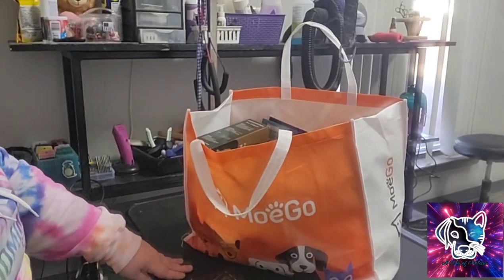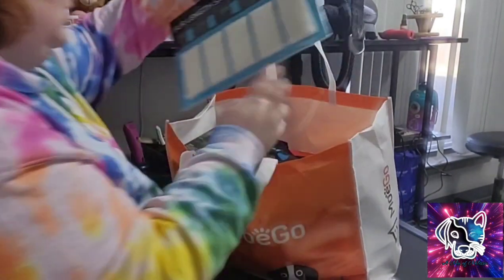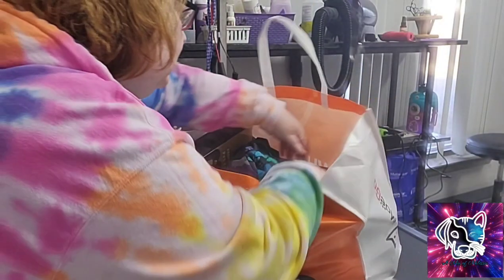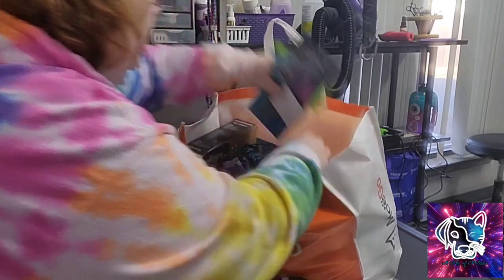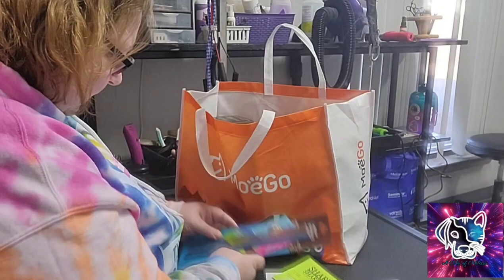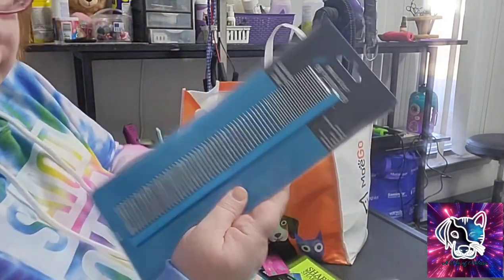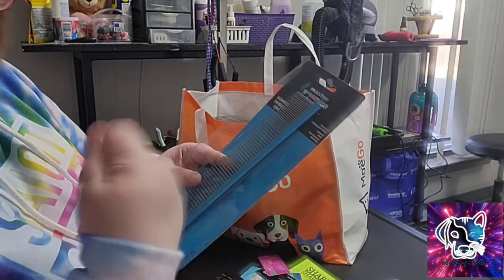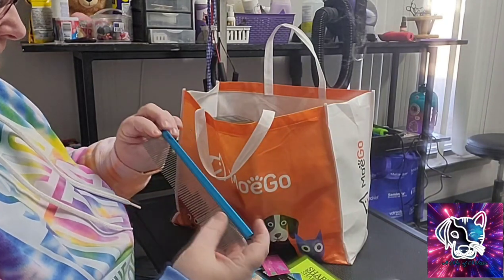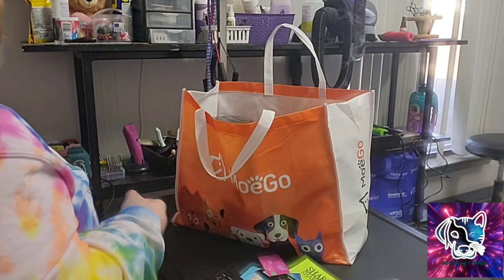I think I got these scissors from a place called BP. I did get one of these charts for the front for the girls. I did get a fluff out comb. The fluff comb will basically help make the coat stand up higher. And I got this comb. It's really, really nice. So I'm definitely gonna start using that.